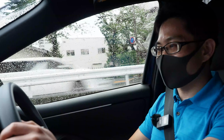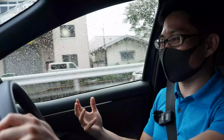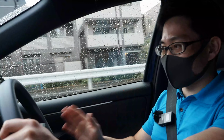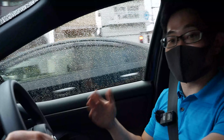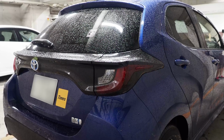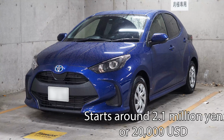Yeah, it's not that practical, but I don't really care. For me, it's all about, is the driving experience fun? And it is. This is so much more fun than like a Honda Fit. And compared to the Mazda 2, it is comparable in terms of fun. However, because this is a hybrid, it's going to be much more expensive than the equivalent Mazda 2.